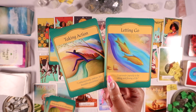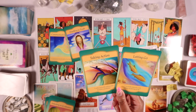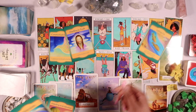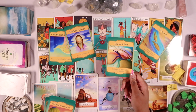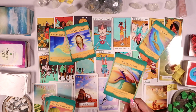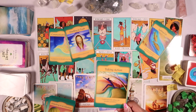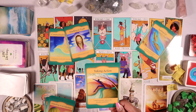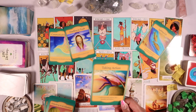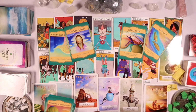We have letting go and taking action. At the bottom of letting go, it says, I surrender joyously to the ebbing and flowing of life. So allow yourself to let go of your old life. Also allow yourself to let go of the older version of yourself, because there is a new version of you that's going to emerge with this relationship. We have taking action. I enthusiastically embrace life's boundless opportunities, is what that one says.